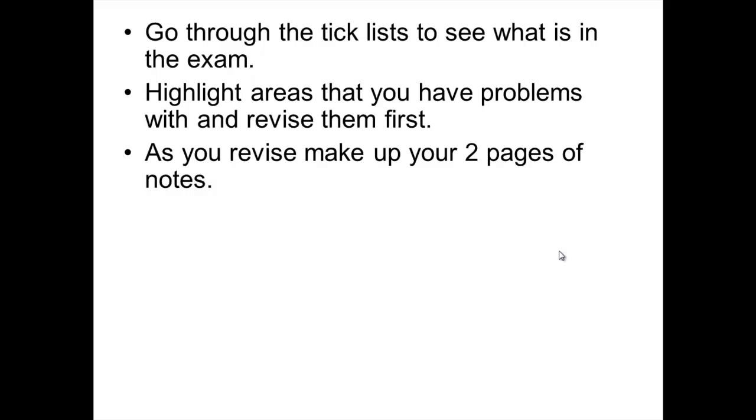Okay. As you revise and go through stuff, make up your 2 pages of notes. You're allowed to bring in 2 single-sided A4 sheets of paper. So I would start writing into them, and I might refine them as I go through with my study. But as you're going, you want to be writing down stuff that you get stuck on, and once you know how to do it, you might want to cross it off your list and take it off your cheat sheets, or you may want to leave them on there because you're not quite certain.